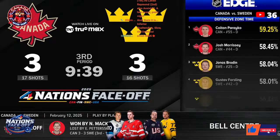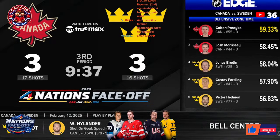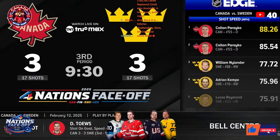Puck comes to Stone in his own zone, rink wide, looking for Crosby. Morrissey backing up the play. Cross-corner dump into the near side. Stone in after it. Under 10 to go now in the third period, with 3-on-3 overtime perhaps debuting at this event.